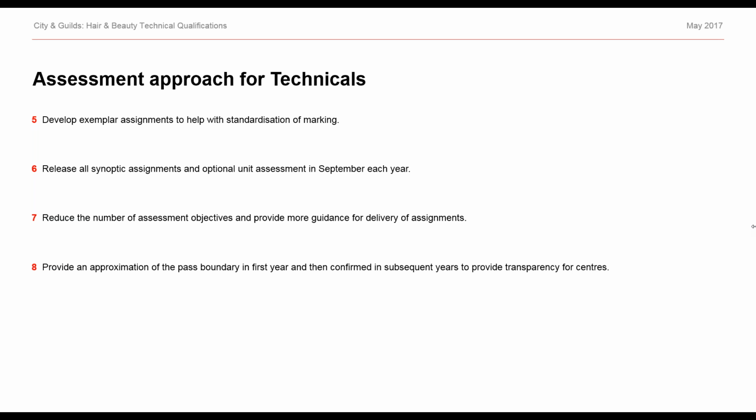Also, I've been in a very fortunate position where a few centres have invited me in to mark alongside them. And I've seen firsthand that many of the assessments we currently assess against 8 assessment objectives. There's an awful lot of crossover on those assessment objectives. So we're going to reduce the burden on you when you're marking these end practical assignments, and we're going to reduce the amount of assessment objectives. So we're going from 8 down to 5.